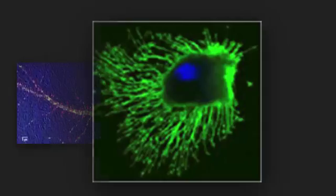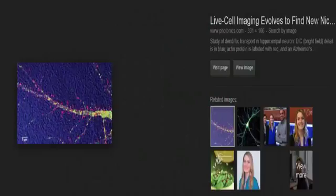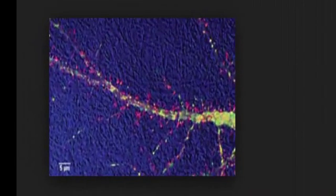Dendritic ridges. This is the study of dendritic transport in a hippocampal neuron. DIC bright field, detail is in blue, actin protein is labelled with red, and something about Alzheimer's. Dendritic energy flow, which is left, right, left, right, left, right. Counterclockwise, clockwise, counterclockwise, clockwise. So basically, energy is a funnel, which is why it creates blood veins and blood vessels and nerves, and everything that is hollow is made because energy travels in a funnel.